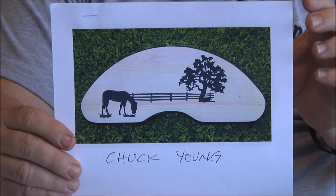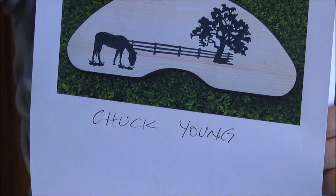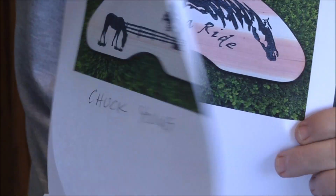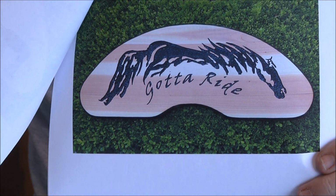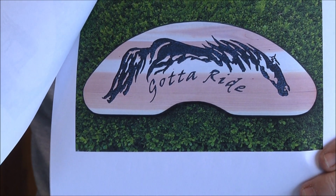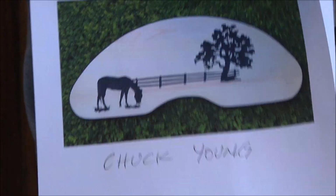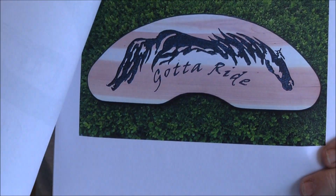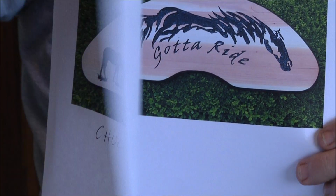So this one's a little bit different. You're going to see two different pictures here. That's one side of the same sign, and here's the back side. And if I remember right, he did this for his wife's tack shop, or tack shed. So the sign is reversible. He wanted to not just leave the back side blank. He did both sides of it, which is a great idea.